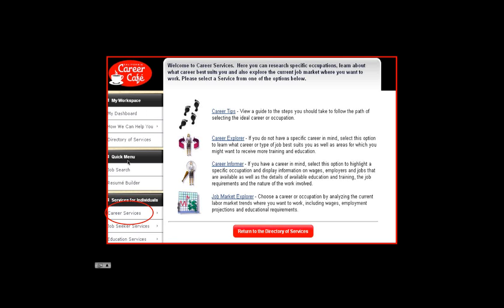So looking at our left-hand navigation, we did the job search. I should say now that the resume builder is something that we can't see since we're not registered, but we will be covering that in one of our next brown bag series. But now we're going to cover the career services.